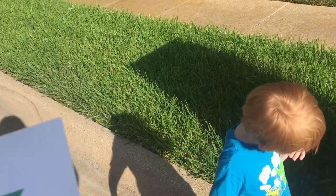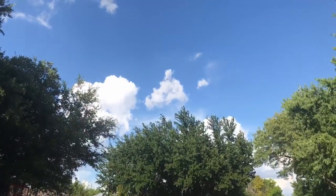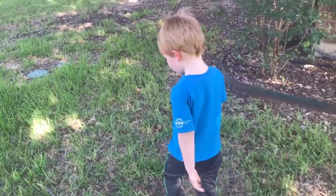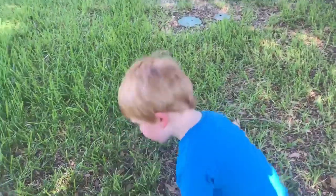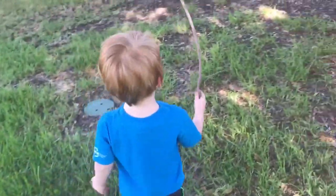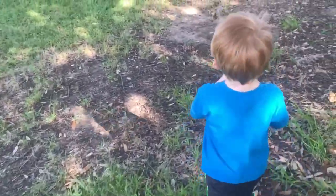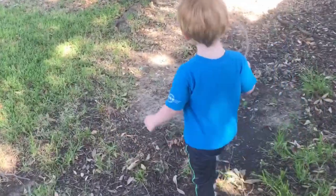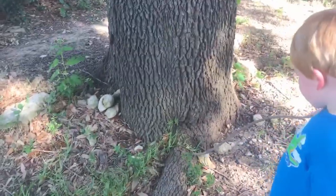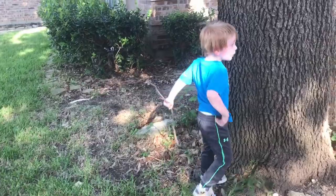How about a bird? Let me see. I just see clouds everywhere. Yeah, there's some clouds. James, can you find some rocks? Okay, you show me where the rocks are. Okay, you're going to show me with the stick. Oh, there are some rocks. Good job, buddy.